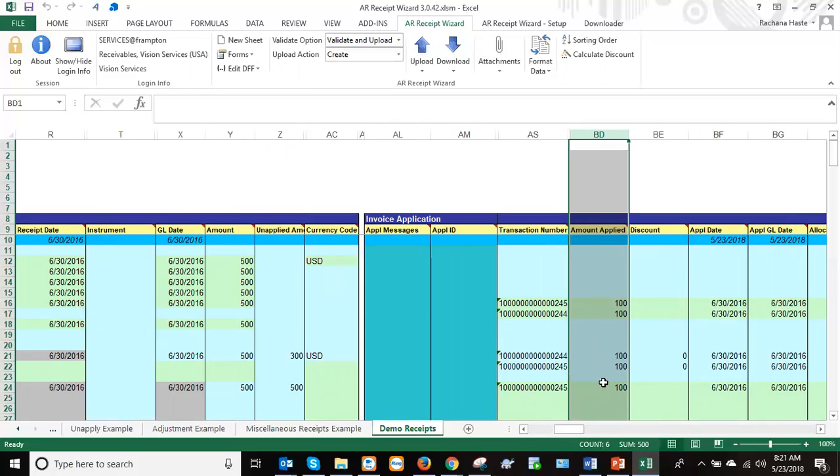No, amount applied on the wizard is a mandatory column. I don't know how you do it even on the Oracle form, because even the Oracle form would mandate you to enter it.